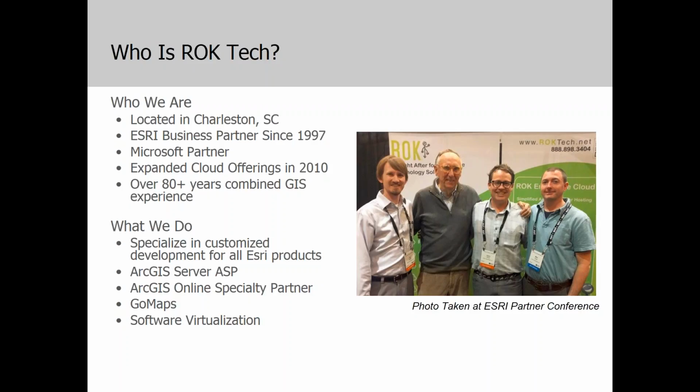It's our flagship product. We do customization and custom apps as well, but 9 times out of 10, we're going to use GoMaps and extend it. We're going to scale it. We're going to grow it for your needs. So that is GoMaps. And then, as I mentioned earlier, we also virtualize software, whether it's from the ArcGIS platform, such as ArcGIS for Desktop, or Microsoft products. There's a whole lot of benefit in virtualization that we've talked about in our other talks. So that is interesting. Please contact us if you want to talk about virtualization.